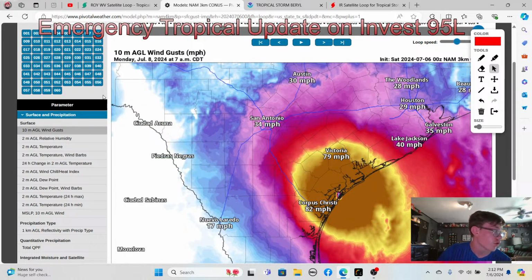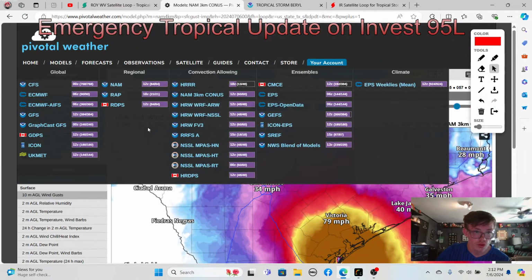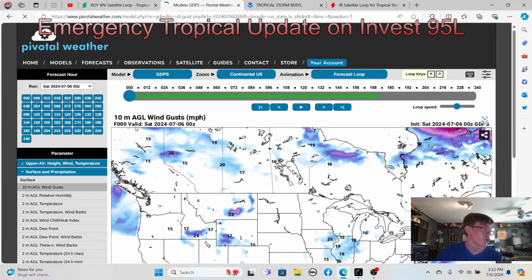I think the NAM model is being too aggressive on this. I don't think it's going to be right. I don't think this is going to happen. I don't want this to happen. If we have a Cat 5 hurricane hitting the area, it will be devastating for Texas. But we'll see how it does later on. But we're going to go to the Canadian model now. I want to change to the Canadian model, so we don't send the fear out.